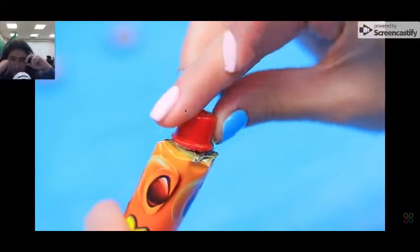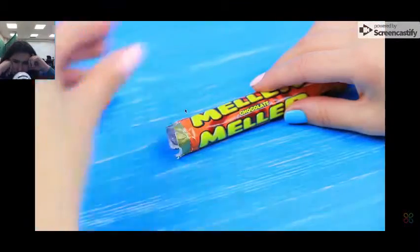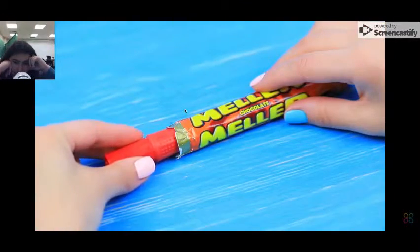Glue the marker plug onto a pack of candy. Open the second side of the package and eat one candy. Put the top of the marker inside. Tape it.